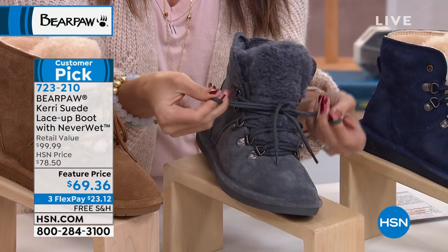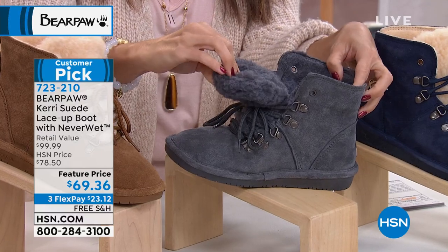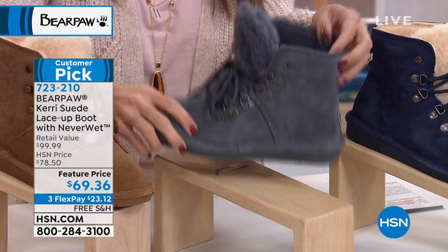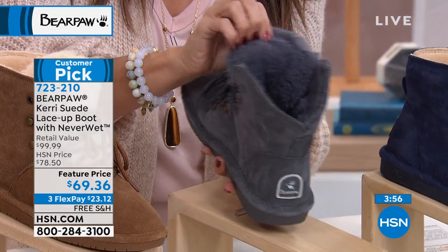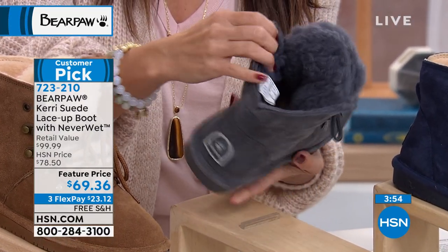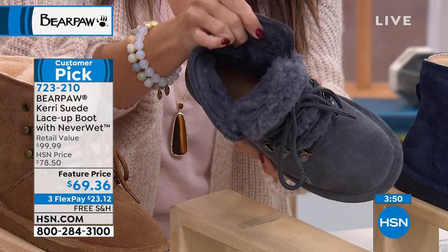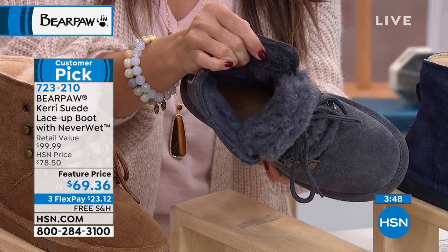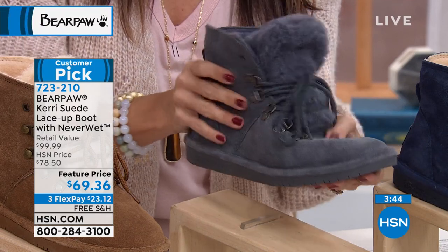So you just really put them where you want them to be. And it opens up wide enough. It's about a 5.5 inch shaft, but when you open this all the way up, it's almost 13 inches. So it really does accommodate all different leg types and all different, you know, athletic calves, and you will slide your foot right in. There's a pull tab on the back. You pop your heel in, and it's going to be the most comfort you've ever felt.